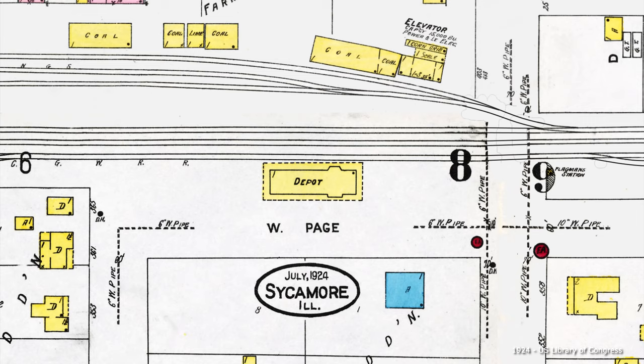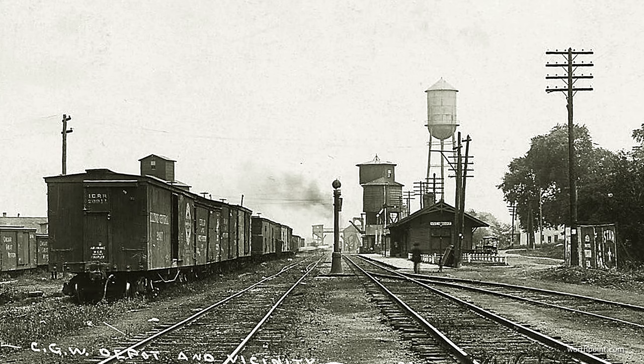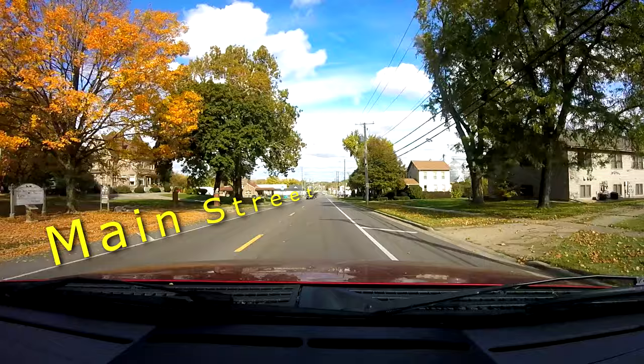In addition to two station houses, one for passengers and one for freight, the Sycamore Rail Yard included several adjacent freight houses, stockyards, grain elevators, water towers, section houses, coal stores, maintenance shops, and sidings that could hold more than 200 train cars. We drive north along Main Street until we reach Page Street, running east and west.